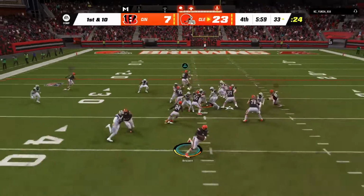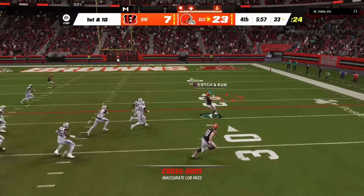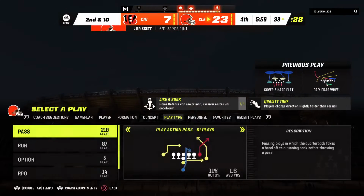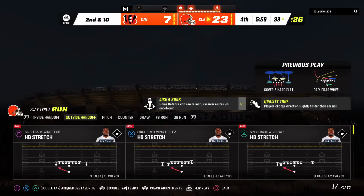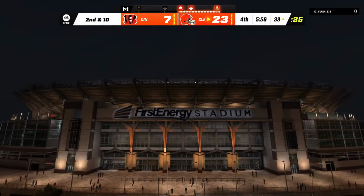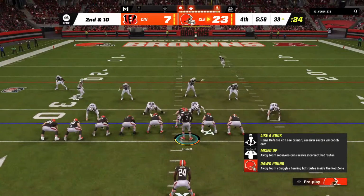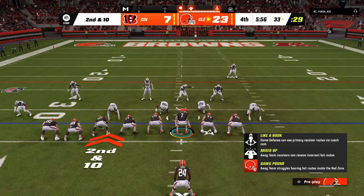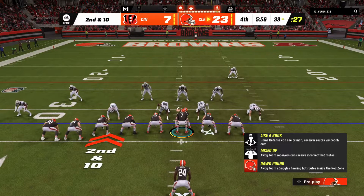On play action, Brissett. Trying to lob it in there, but it's incomplete. He was looking for his big tight end there, Jesse James. And it's 2nd down. Oh, they'll certainly be on the tablets going over that one for sure. Clearly, they were expecting something else out of the defense and couldn't adjust to make that completion happen.